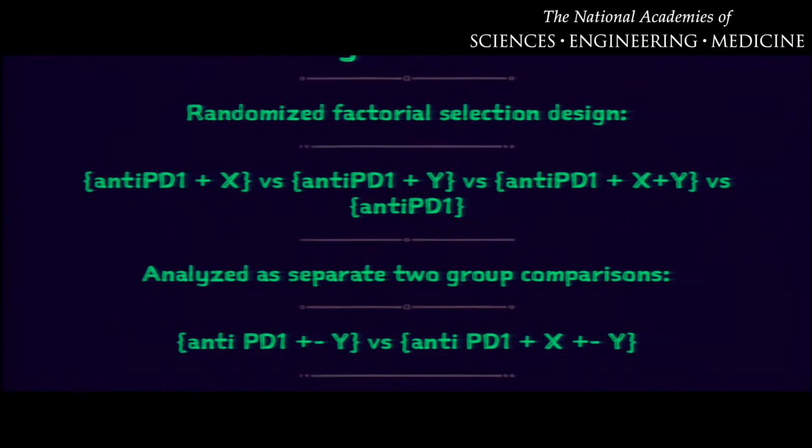Another thing that may have more applicability for immunotherapy than it has had in the past for chemotherapy is the idea of factorial designs, where you have X and Y immunomodulators that you can potentially add to an anti-PD-1 antibody, and you have 4 arms: anti-PD-1 alone, or anti-PD-1 plus X, or plus Y, or plus X and Y, but you analyze it essentially as a two-drug design, and you size it as for a two-group comparison rather than for a 4-group comparison.